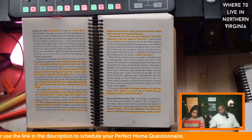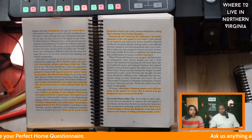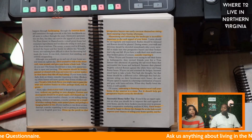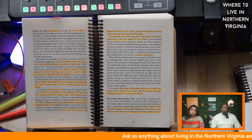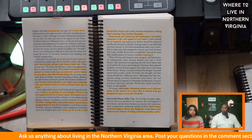Absolutely. So let's see. Can curb appeal add value to your home? I think that the way that curb appeal adds value is that it gets more buyers inside the building. And the more buyers you have, then the more likely you are to get your price.